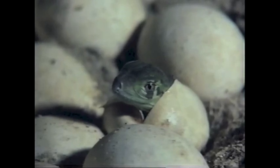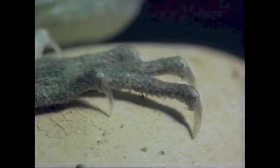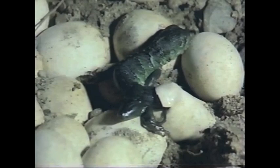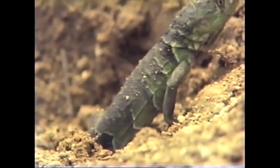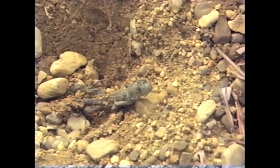Aww. Aren't they cute? Look at his sweet little claws and his little bitty scales. But how will the little lizards get by without their mom? Newborn iguanas are different to many baby animals, Henry. They can already hunt and eat insects all by themselves. I guess they save a lot of money on Mother's Day cards then, huh? Whoops!